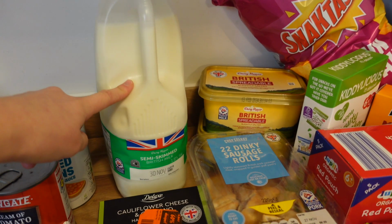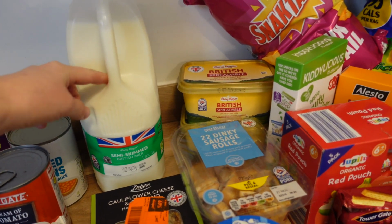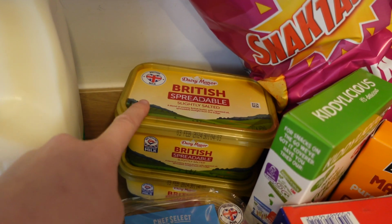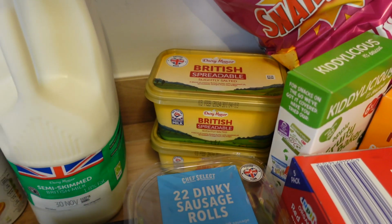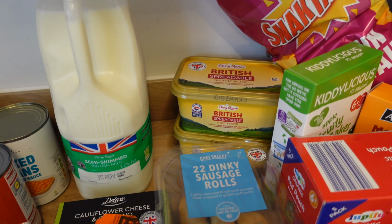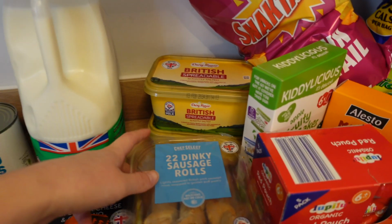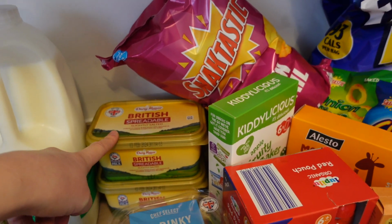Then got some milk, just 1 bottle of the semi-skimmed milk. That'll do us for a week. I then got 2 packs of butter. I feel like one of these little packs just doesn't do us for a week, which is, again, kind of scary, but I use it a lot in cooking, like when I'm making mashed potato or cheese sauce or something like that. So I actually just picked up 2 today, so hopefully we won't run out.